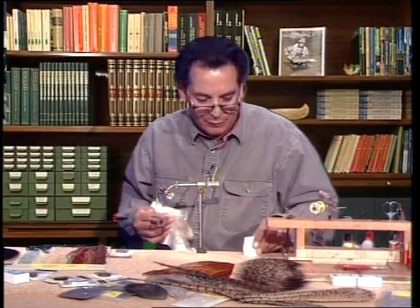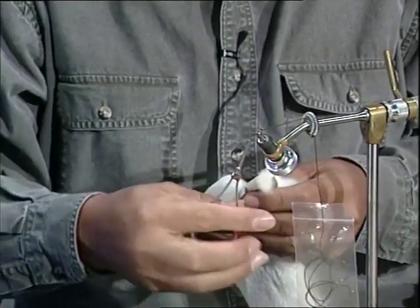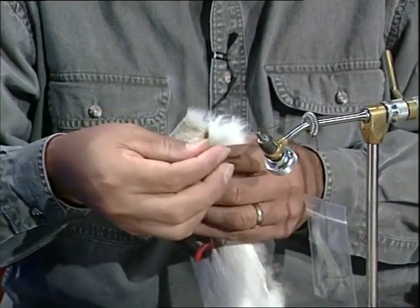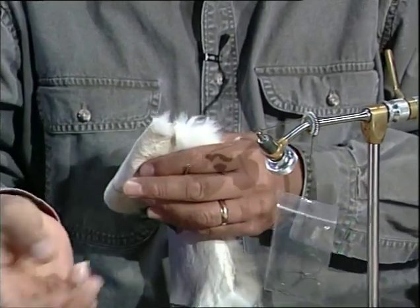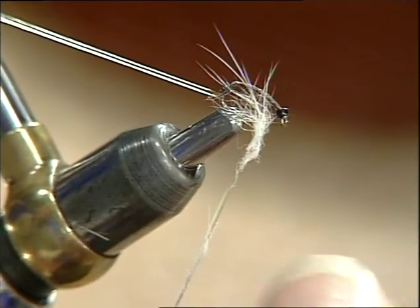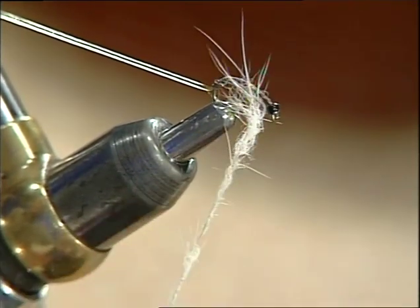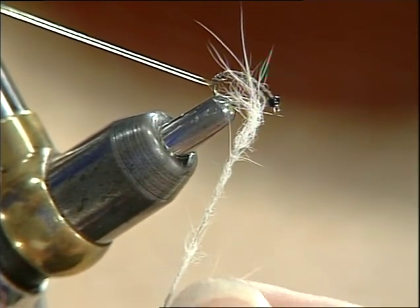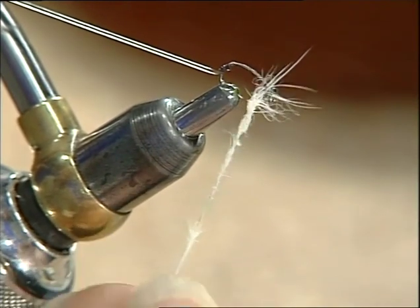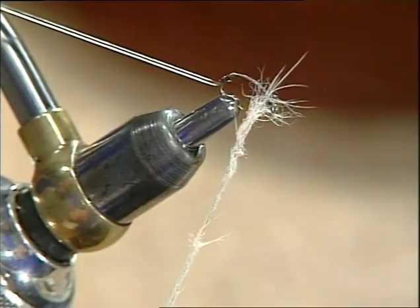By using a little bit of dubbing wax, you put the wax on your fingers, then you do a very loose dubbing. Little dab at a time, just like that. You can slide it up the hook. A little more until you add all the material you need for the fly. It's better to do a little bit at a time, not big bunches, because if you put too much, it's more difficult to take it out. And you want to do it loosely, so you show the fibers.